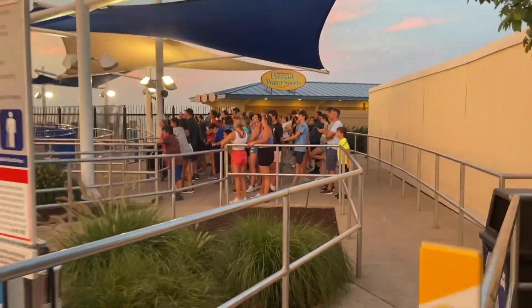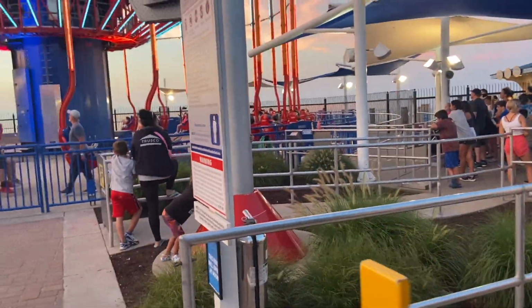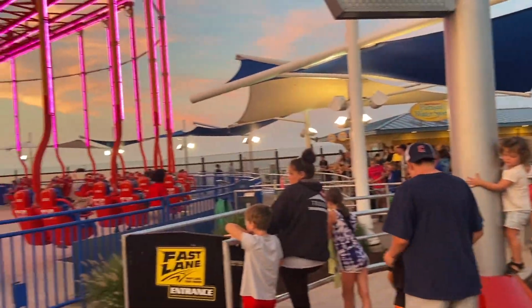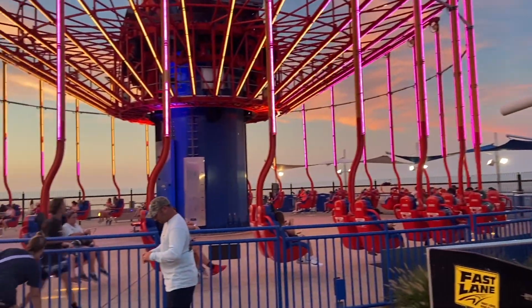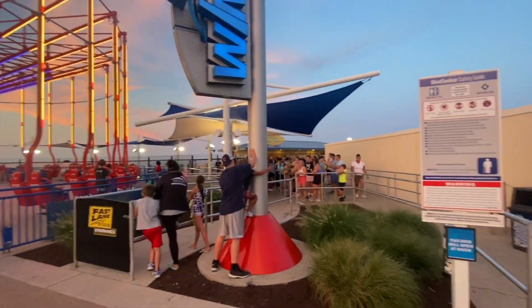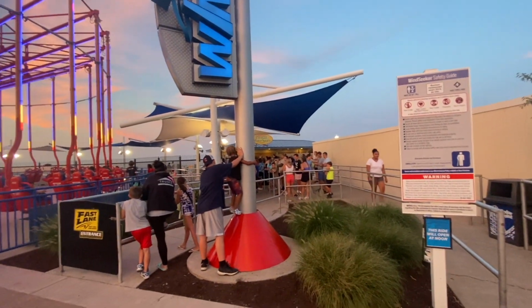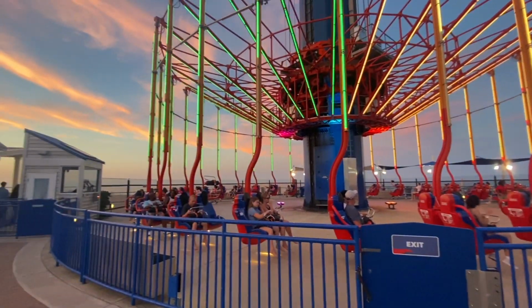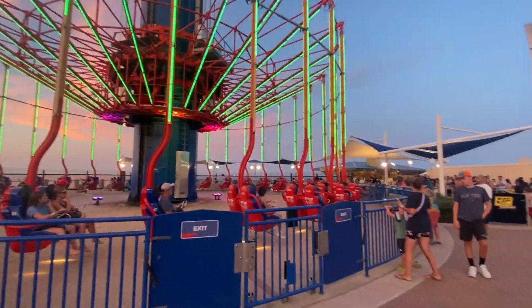Here we are at the gate right now. And there's a girl that I watched walk in along with her family. I will watch out for that person to make it through. I think it's going to be a couple rotations. Luckily, this ride does let quite a few people on all at one time.